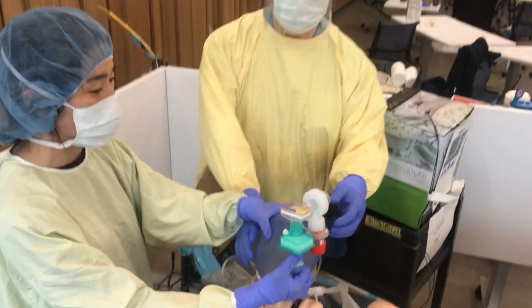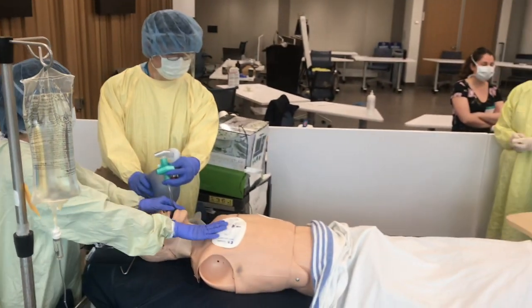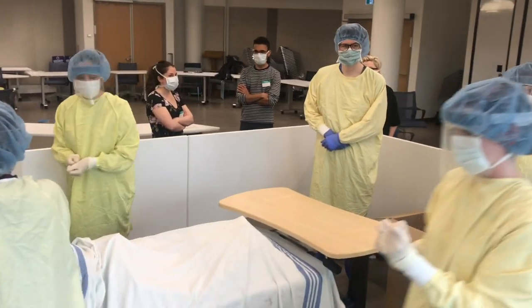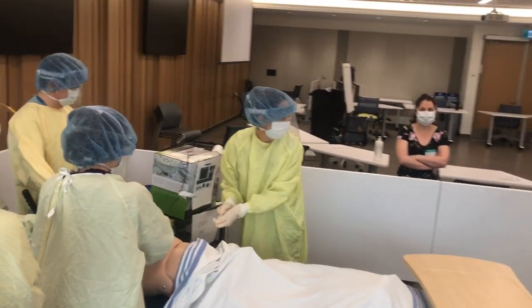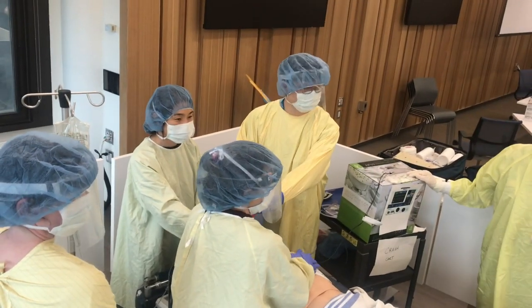To confirm placement of the tube, we can feel the chest for bilateral chest rise rather than auscultating, because a stethoscope isn't allowed in the room, as well as making sure that the tube is at the correct position of about 22 centimeters at the incisors.